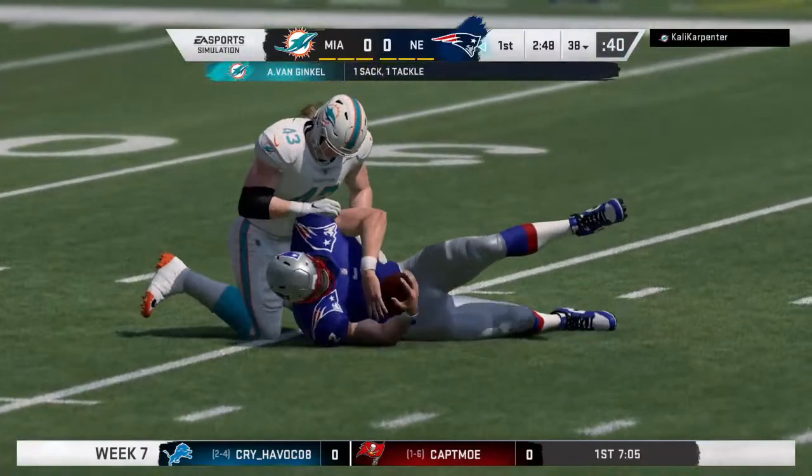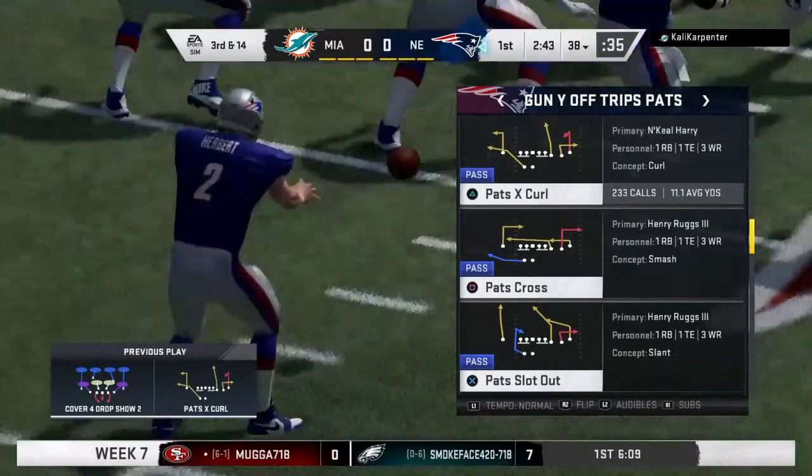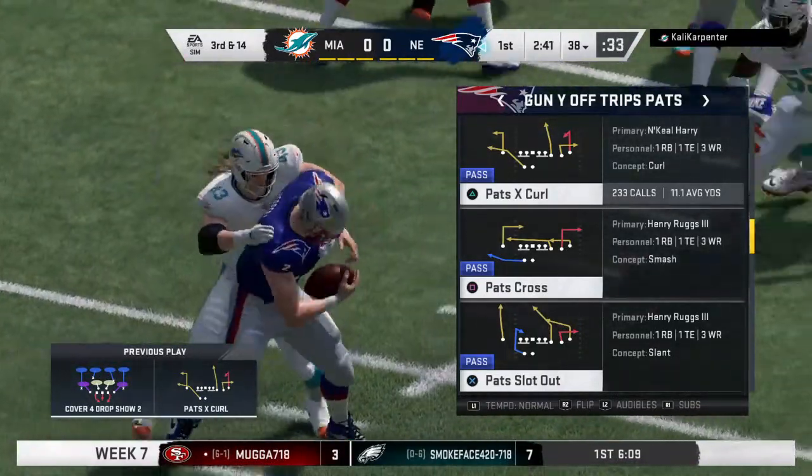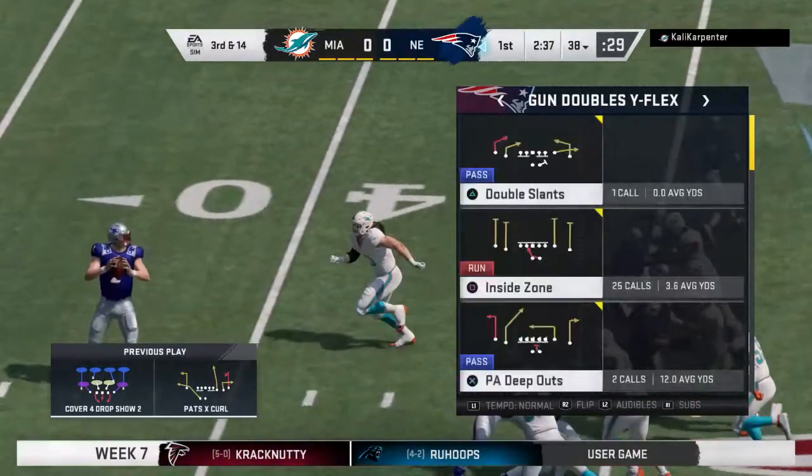Nowhere to escape, and he goes down. And that's their first sack of this game, but how about last week? 6 sacks, great coverage downfield, which helped that pass rush. They are really working in sync right now.